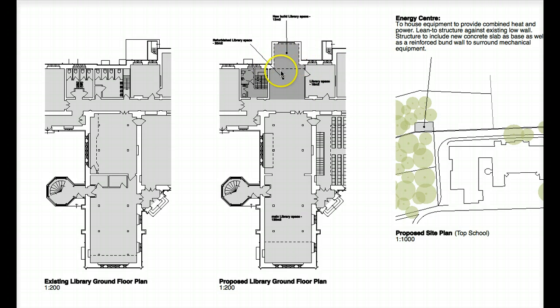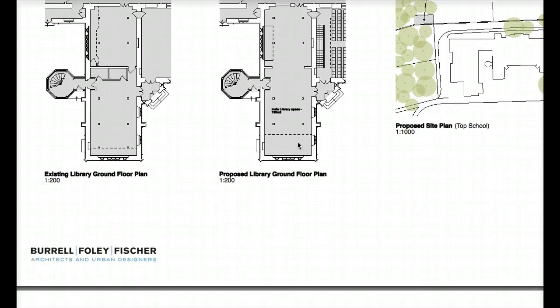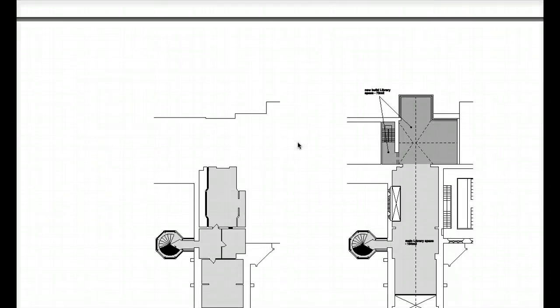So this is the space, the server room and the loos as were. And then there's a little bit of an extension here, and that will also go up onto the roof, so that would be over 2 floors. And that would be probably for sixth form study. I'll show you a bit more of that in a minute. And this whole area here that's currently the day house will also be for the library. So the library is going to be just over triple in size.